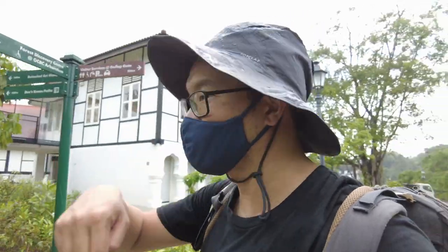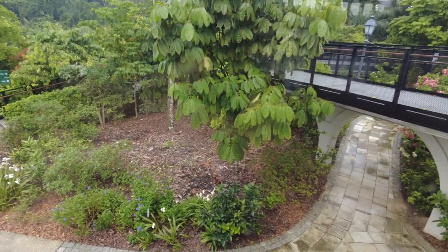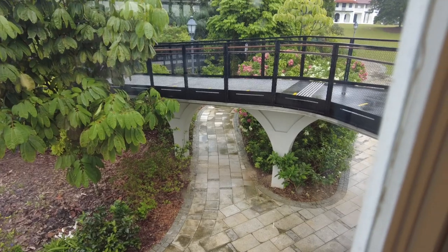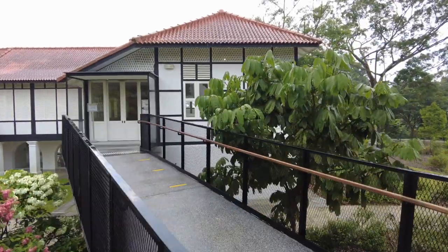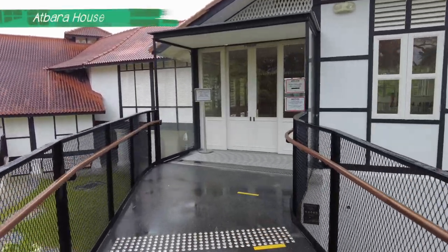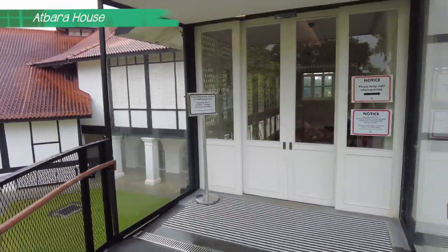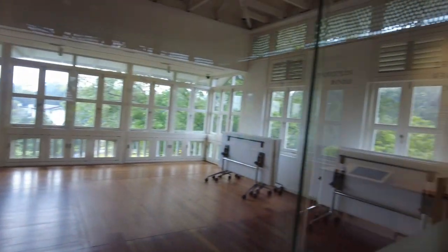So it looks like the only way is via this skyway up to the entrance. So it's drizzling, it's not as bad as the downpour earlier on. Here we are at the entrance. I hope it's open. Hi.